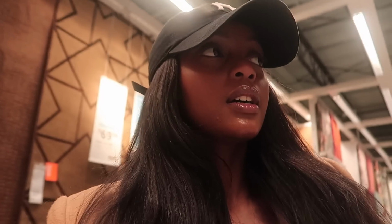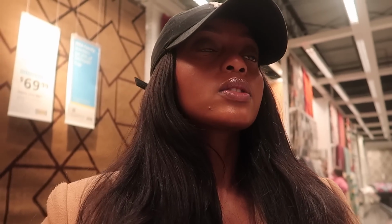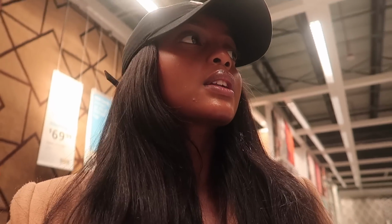Update on the rug. They don't have the rug that I want. So now I have to order it online, which is fine. If that's the case, I might just end up checking Ruggable out, because I thought I was gonna find a rug today and go with it. So I just have to order it online or check out Ruggable, so then there's more options on there.